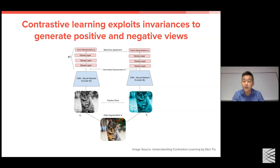And so the key idea here is that we want to be able to leverage these invariances in images to produce semantically equivalent views of the original instance that we would expect to have similar representations. And we're going to enforce this through the loss function. So examples of augmentations that you'd expect to preserve semantic content are random rotation, cropping, color distortion, or Gaussian blur. And these are very modality specific, so it depends on the semantic context of the modality.